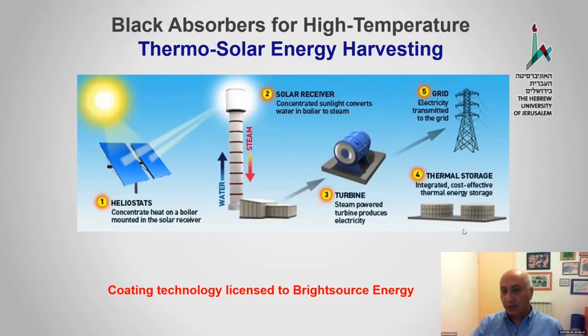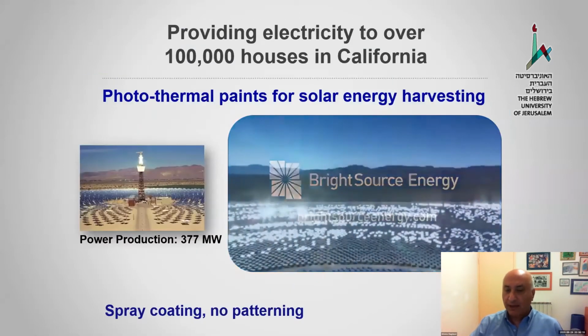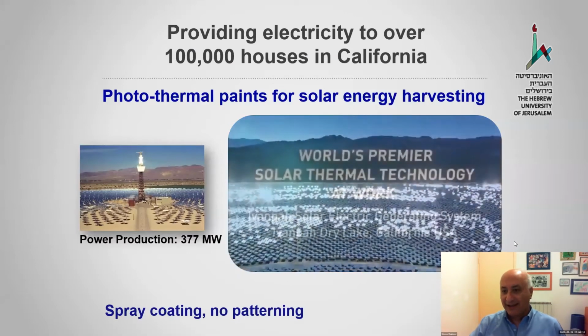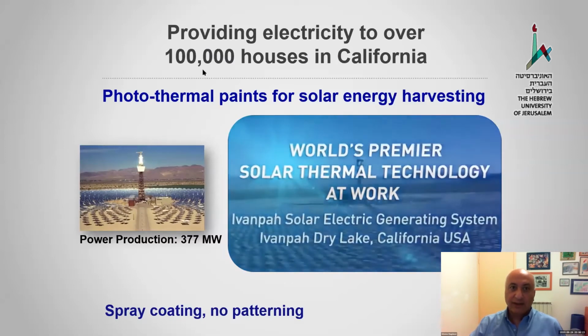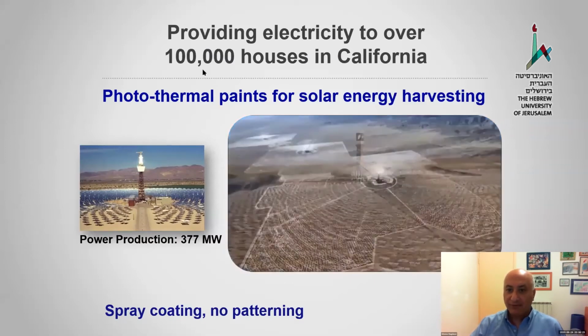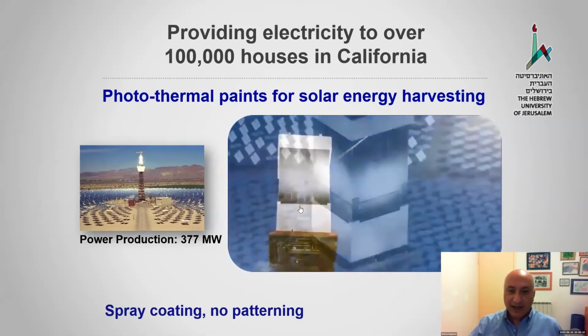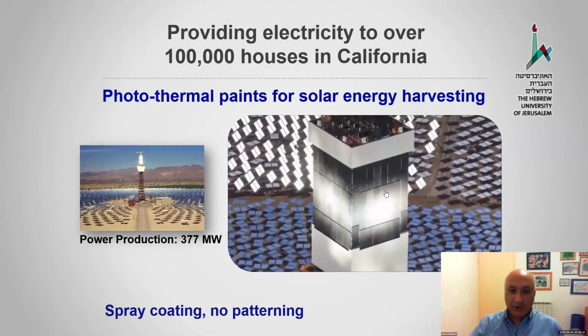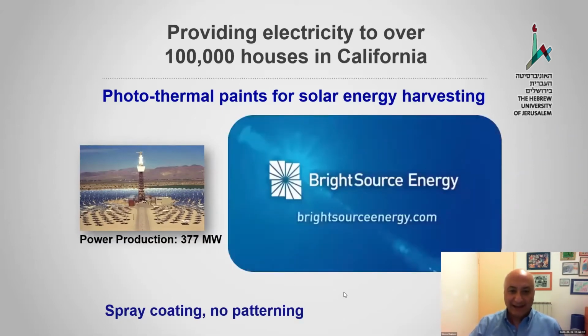This is exactly what we did with a company called BrightSource Energy. We have licensed our technology for making this black paint, and now this is the largest photothermal solar production in the world. There are already about 100,000 houses in California that benefit from our invention. You can see this from the sky. Once the flights in the US resume sufficiently, you can actually see it in the desert.